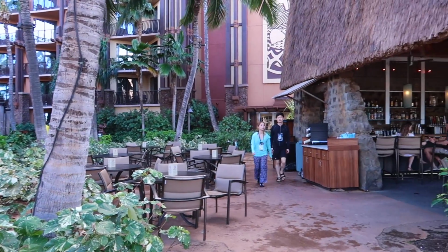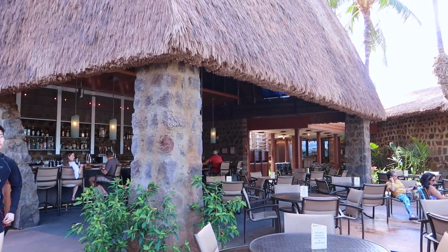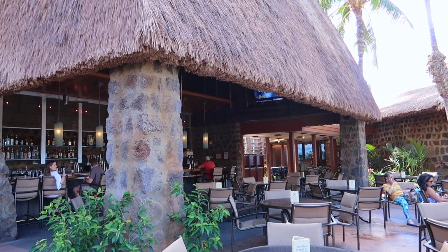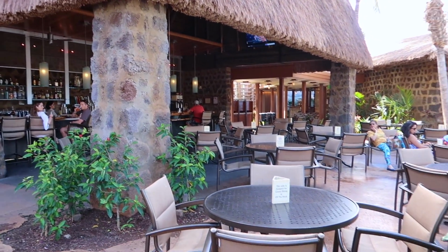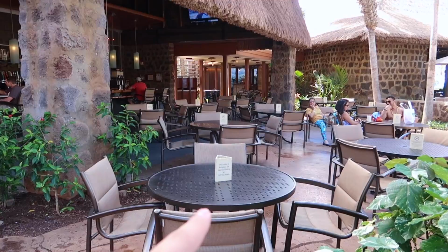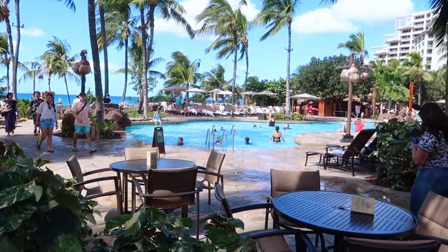There is also a dining section that's right next to the lazy river. From what we can see, this might be a place called Off the Hook. We might be wrong. If we are, just let us know. But they have a full bar, they have plenty of tables. There is dining reservation as well. That's what those little plaques are for. But right next to that is a very beautiful looking pool.